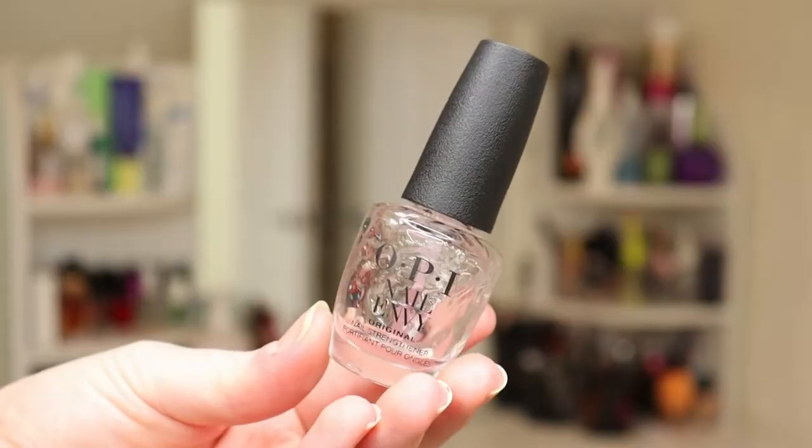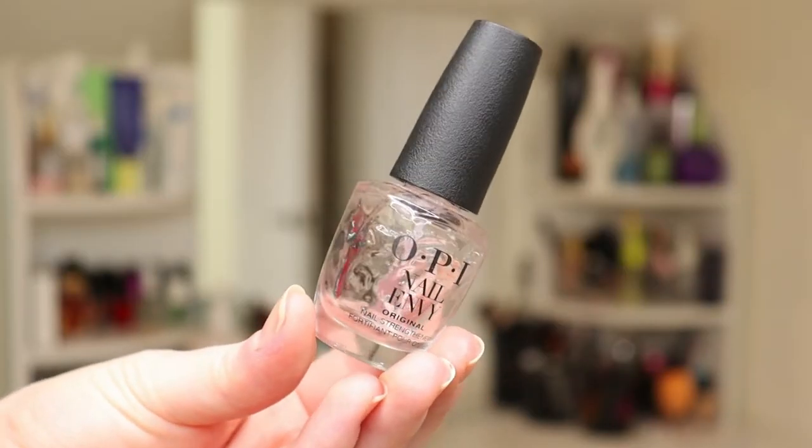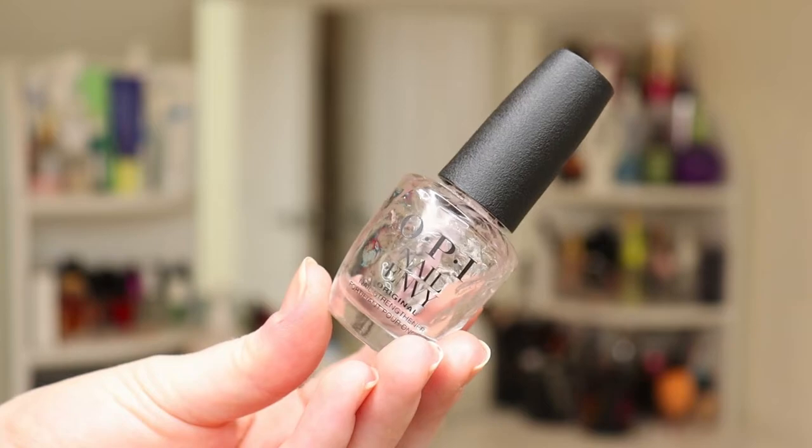There is still a little bit of product left in this, but I was thinking, has anybody ever actually fully completed a nail varnish? Has anybody ever been able to fully scrape out all of the product within a nail varnish bottle? Because if you have, I'm very impressed. So I've scraped out as much of this product as I physically can.